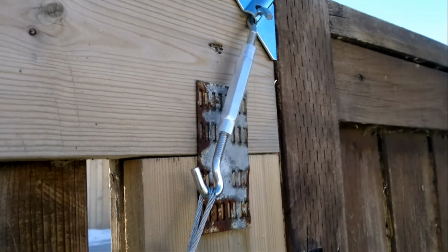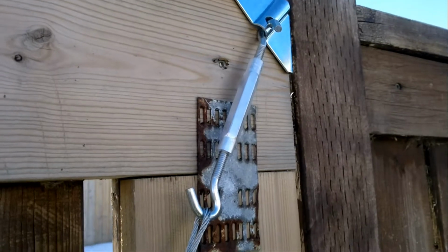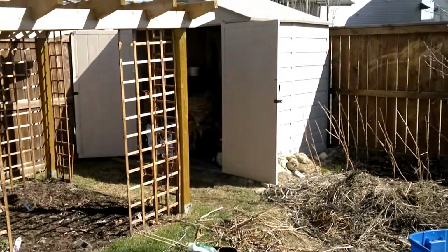But in the long term, I'll have to look at a way of fixing this sidewalk, possibly having to pull everything up and redo it, and then maybe improve the drainage. But overall, I have to say I'm quite happy with how things are coming along.